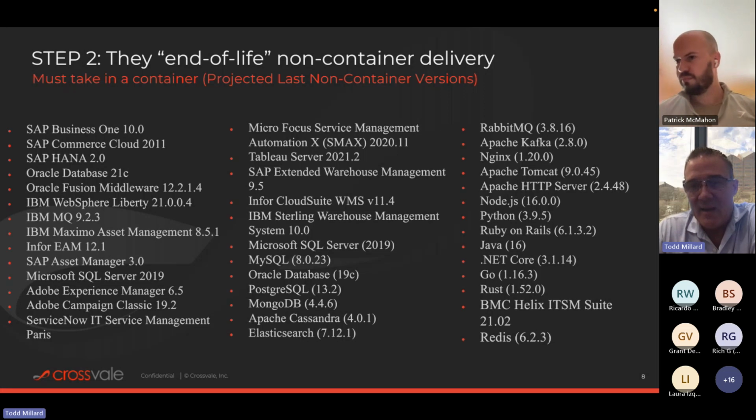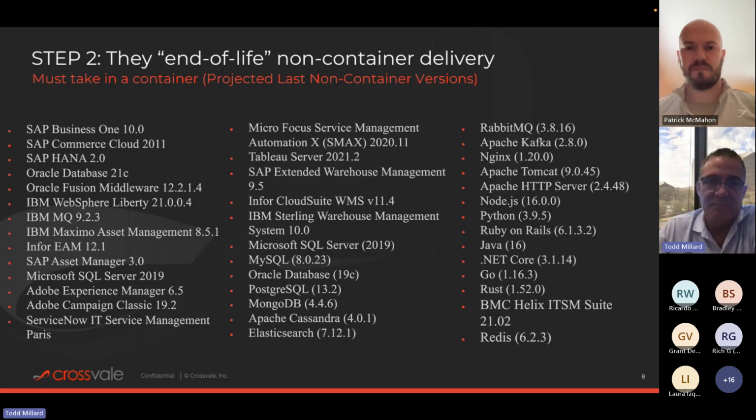So getting ahead of this, should I be container competent, is super important today, to have a plan in place for how you're going to solve that problem. Now, this is why I'm saying it's not optional.